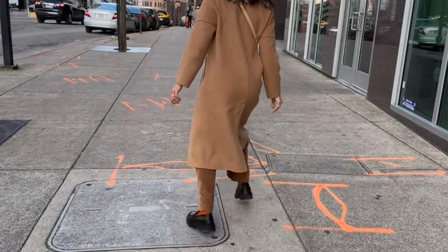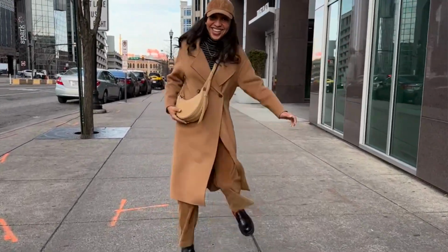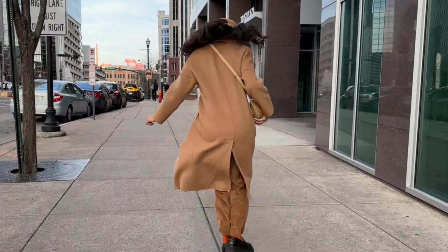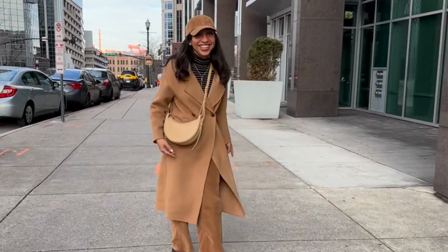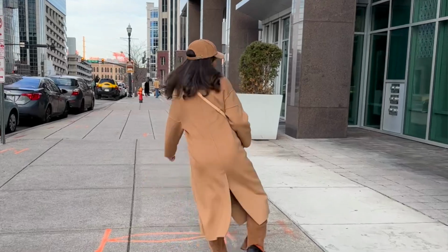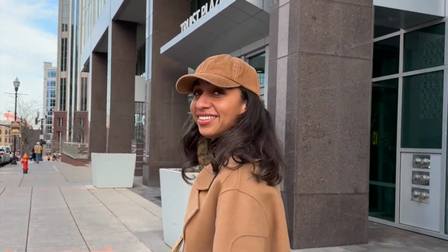It's totally worth it, and I still think it's very affordable for what it is, especially when you compare it to other luxury brands like Max Mara. This coat, it's amazing. It feels like a blanket on your skin. It's so soft, it's so smooth. It's a classic piece because there's not much going on with it. I love the drop shoulder.